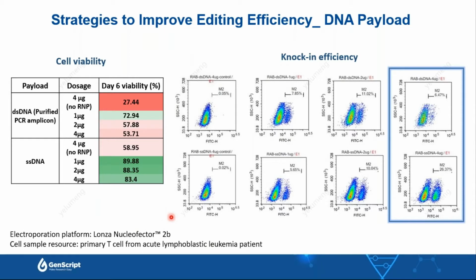Here we also have some in-house testing on dsDNA purified from a PCR amplicon compared to a single-strand DNA donor on primary T cells from acute ALL patients. On this data, we found that double-strand DNA causes severe cell death due to toxicity in a dose-increasing manner. For single-strand DNA, with increasing dosage, survivability is maintained at a very high level.